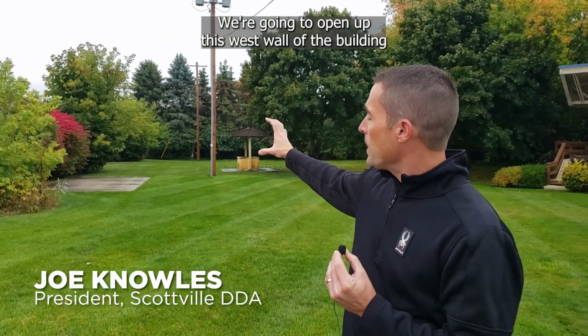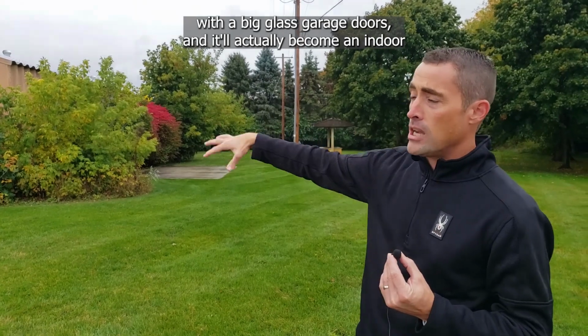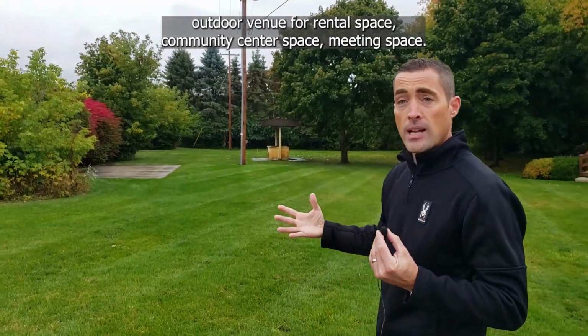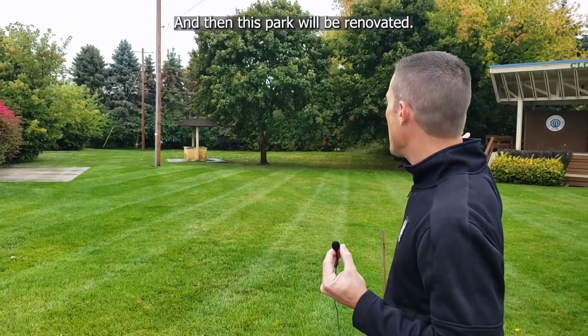We're going to open up this west wall of the building with big glass garage doors, and it'll actually become an indoor-outdoor venue for rental space, community center space, meeting space. And then this park will be renovated.